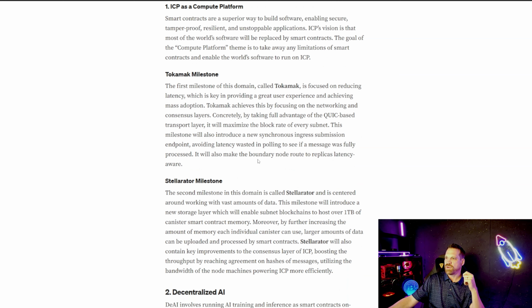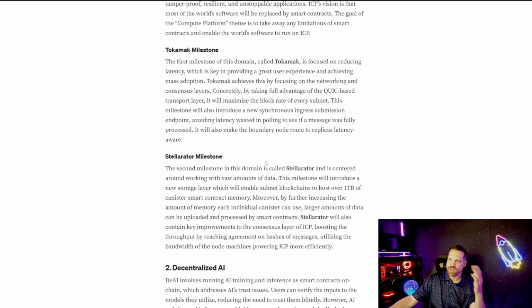The first milestone of this domain, called Tokamak, and I'm not sure if I'm pronouncing that correctly, is focused on reducing latency, because it's very critical that you reduce the latency on the network with all these smart contracts. Finality to transaction is critical. They want to make sure the transactions are finalizing quickly and effectively, because transactions in the past, if it's fully on chain, have taken a long time to finalize. So ICP is solving a lot of that issue here.